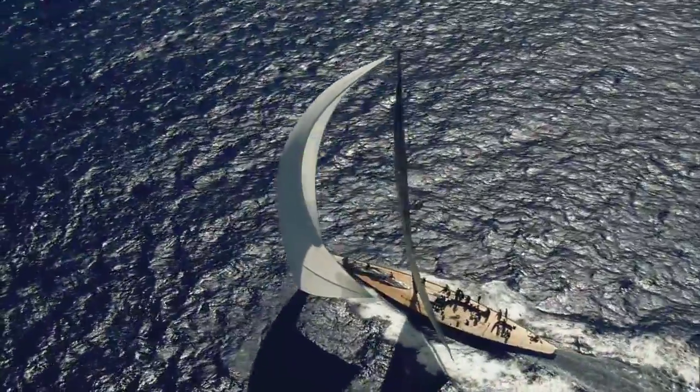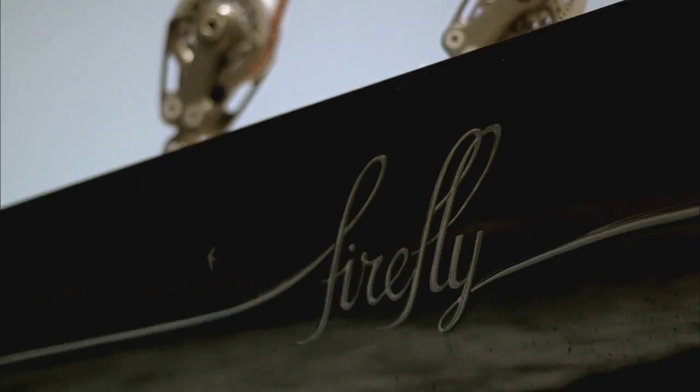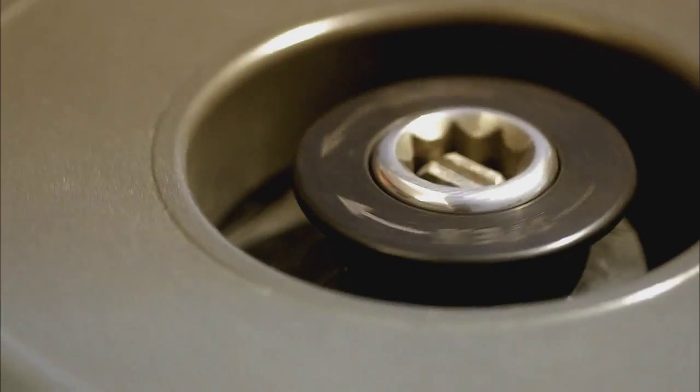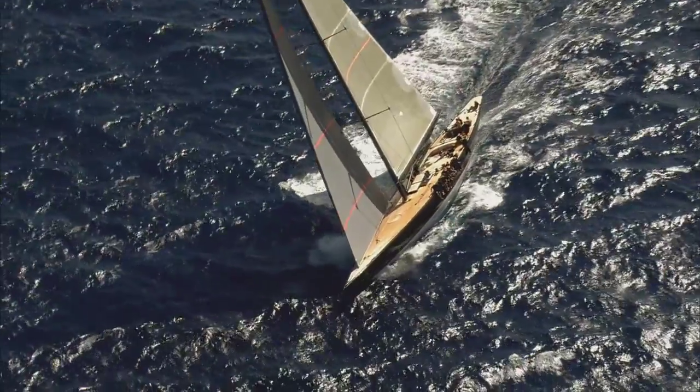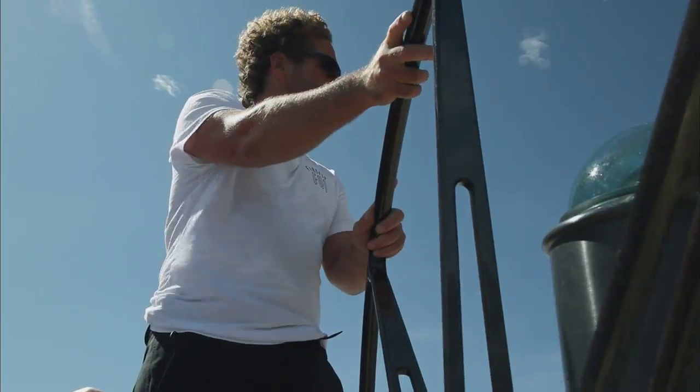Turning heads in Porto Cervo is a brand new Maxi, which evokes the spirit of a bygone era in sailing. At 115 feet or 35 meters, Firefly combines both the elegance and sailing prowess of the J-class, famous for their iconic sweeping bows and use in epic America's Cup contests. Launched in May, Firefly is the first of the F-class 1 designs.